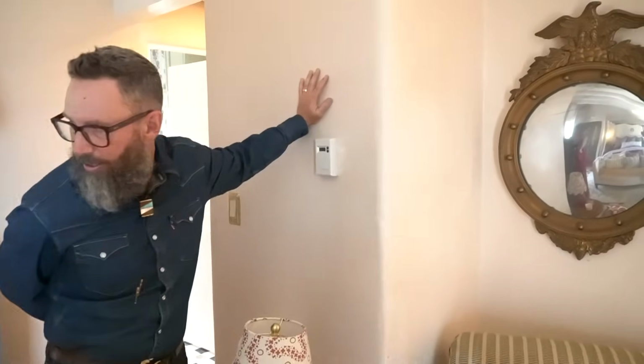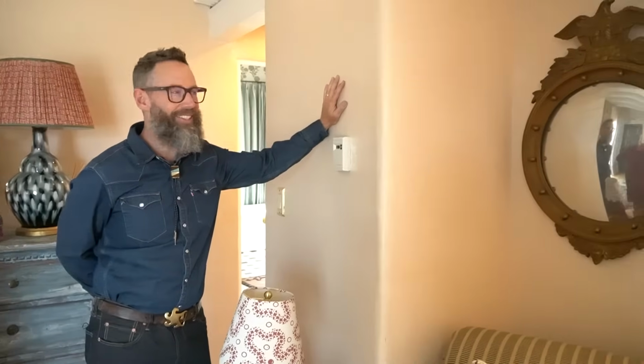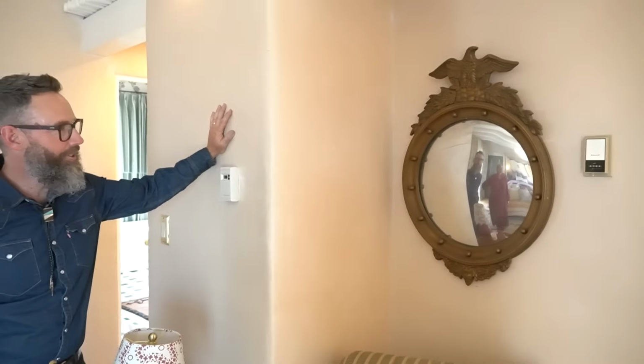I found it at an antique store in Florida some years ago, and it's traveled with us from house to house. I don't know if it's actually from the era, kind of like a Federalist, but whether it's an authentic antique or not, if it's got the patina, we can put it on a wall.